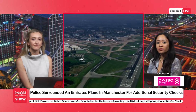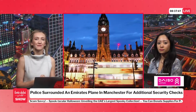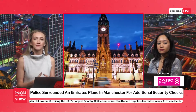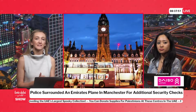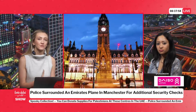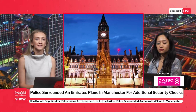Upon arrival, local police surrounded the Emirates aircraft to conduct additional security checks. Thankfully, everyone was okay. Emirates crew and ground teams cooperated fully with authorities. After completing the checks, the passengers proceeded to the gate as normal. An Emirates spokesperson said, "We can confirm that flight EK019 arriving in Manchester on the 17th of October was subjected to additional security checks upon arrival. Emirates crew and ground teams cooperated fully with the authorities. After local authorities cleared the aircraft, it proceeded to the gate where passengers disembarked as normal."